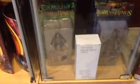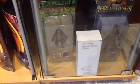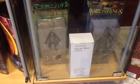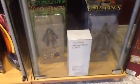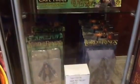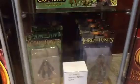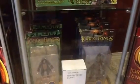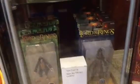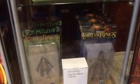And down below, we have the Burger King Lurtz. Still waiting to get my hands on the Urukai, which is definitely the rarer of the two, but I'll be posting a vid once that happens. And we just got a couple rare trilogy packs here. Morgulord Witch King, Eowyn Shield Maiden, Minas Tirith Guard, 2 Orc Lieutenants, and a Gondorian Swordsman. And I think a Moria Orc Archer.